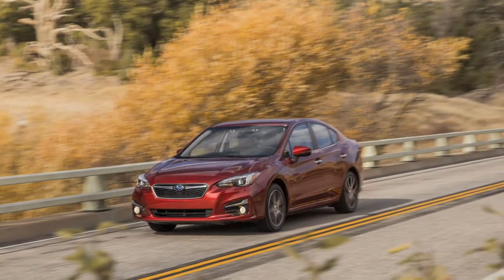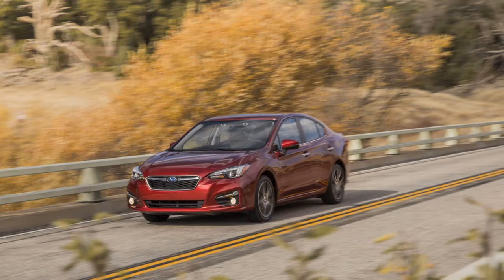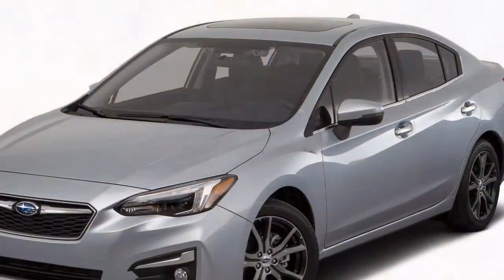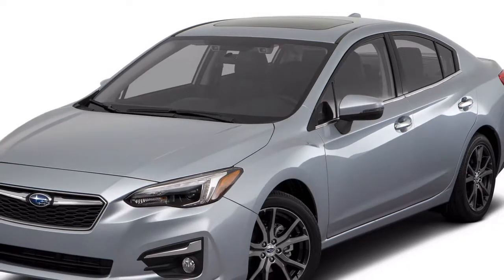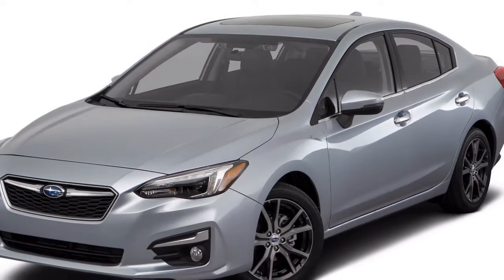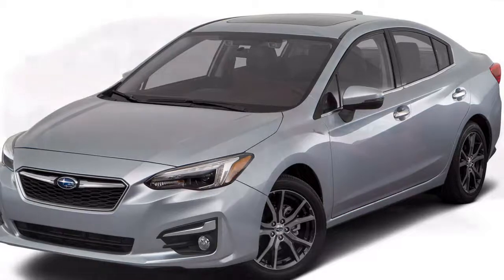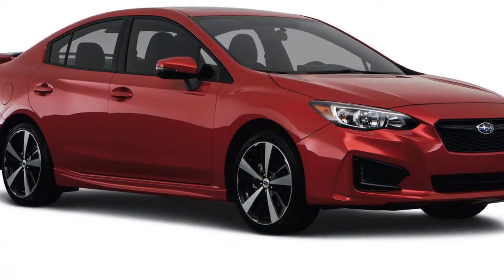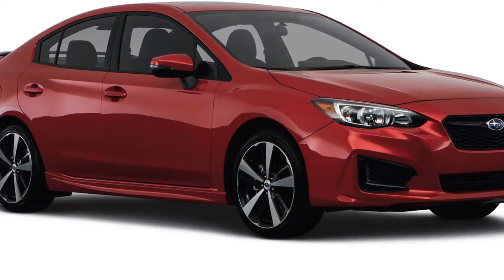The Impreza aces the IIHS's most demanding tests, including a new passenger side small overlap frontal test that is a requirement for this year's top award. The NHTSA, meanwhile, gives the Impreza a rare 5-star award across the board.